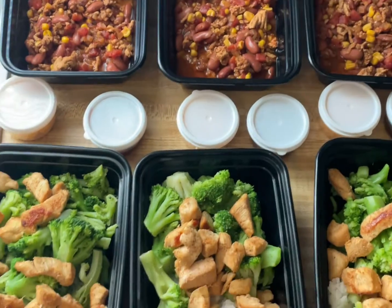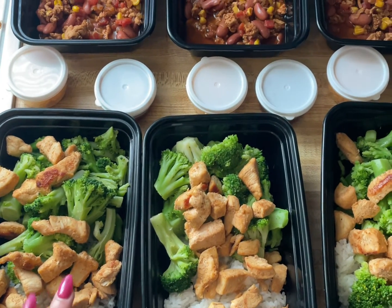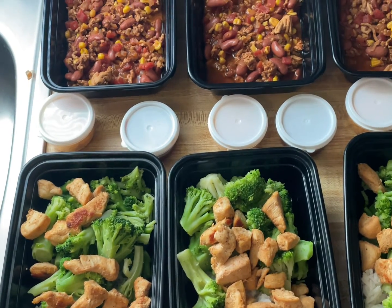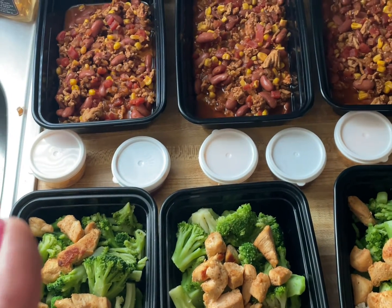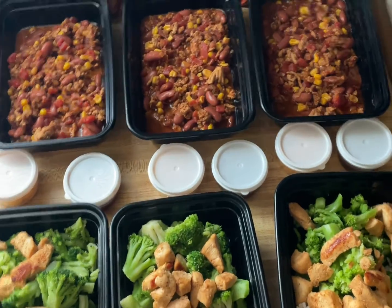So yes, and then the chicken, broccoli, and rice. This one is a lighter meal as far as like calorie goes. I got 397 calories, 38 grams of carbs, 34 grams of protein, and 3 grams of fat. So that is good. I'll probably eat this for dinner and have that for lunch to get me through the day. So that is it.